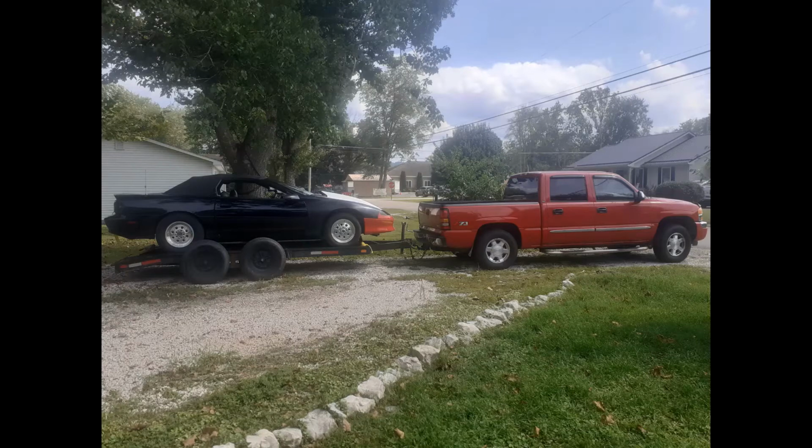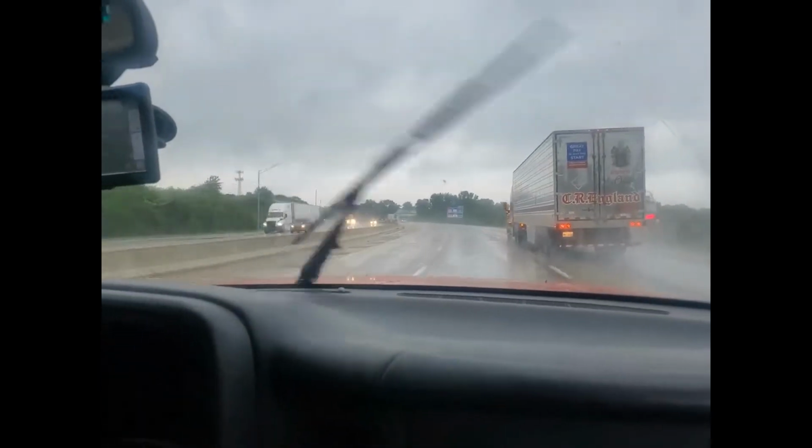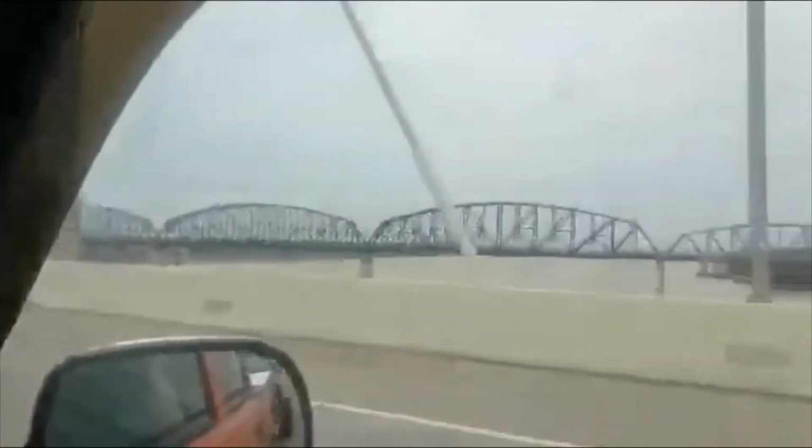All right, here we are all loaded up in my new to me 2005 GMC Sierra, headed to the LTX Shootout. We ran into a little rain along the way. Got to see some pretty cool bridges there at the Louisville and Indiana border.